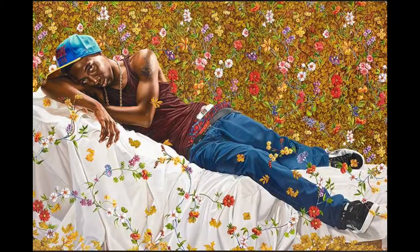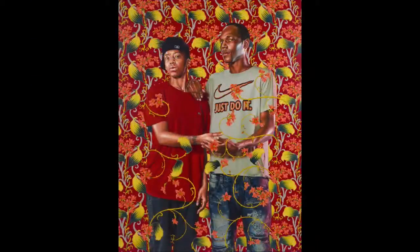Speaking of the flowers, that's something that Wiley does put in a lot of his paintings in the background. He does a lot of floral backgrounds, which make the piece feel a little bit more soothing, with different places to look and things to see, which is pretty cool.